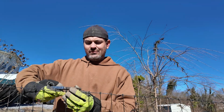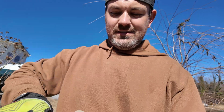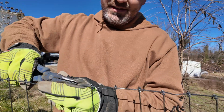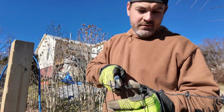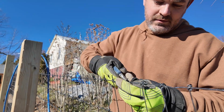He is working to bend some of the top wires down because we had to use the 5-foot wire, and this is only 4 feet tall since the retaining wall is the base of this section. He's working to bend these down while I go through and tack the wire to the posts. So we'll show you the progress soon.